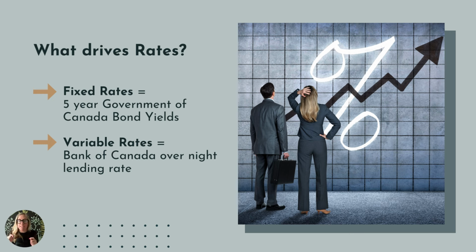So what happens is we talk about the Bank of Canada announcements in the media all the time. And so clients call me and they say, I don't want to lock in my fixed rate mortgage because of the Bank of Canada announcement. Here's the thing. The Bank of Canada announcement is really not affecting fixed rate mortgages. That's a miscommunication that the media is providing to Canadians.